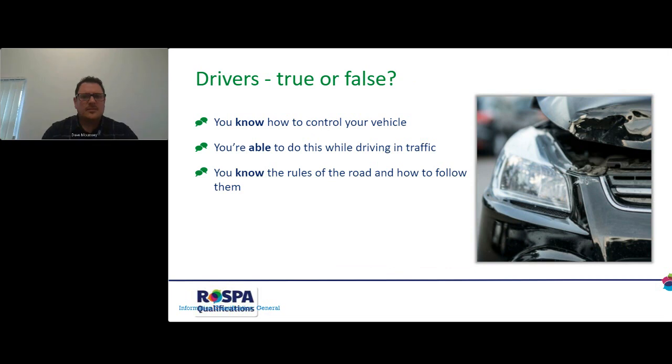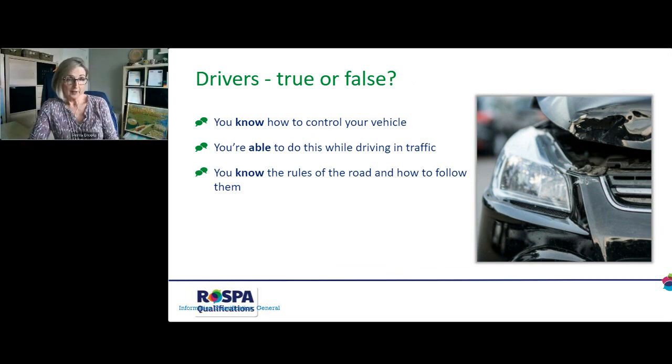For the drivers among you, true or false? You know how to control your vehicle. You're able to do this while driving in traffic. You know the rules of the road. But if all of these statements are true, why do drivers crash? If we can do these three things, then there must be something else.